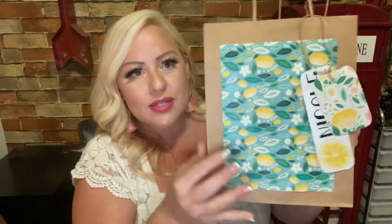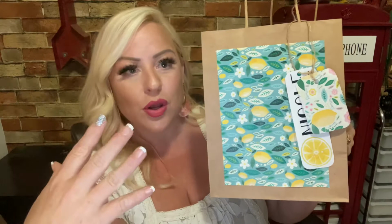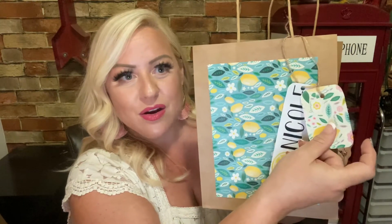So here is an example. I've got all of these digital paper assets in the files for you. There's two different ones here. This is just cut out as a tag. Her name was just created and printed out here. And you can put all of the products right in the bag if you're delivering.